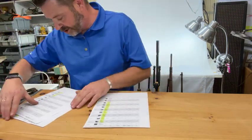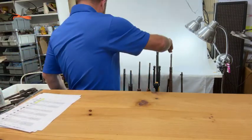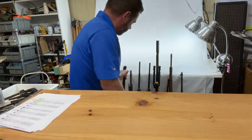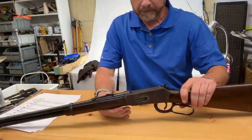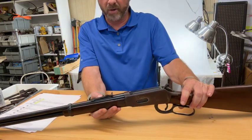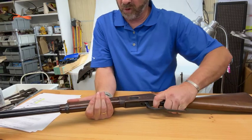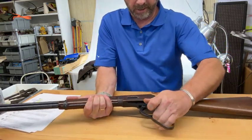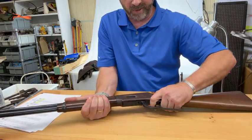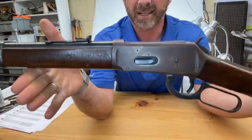All right, let me change my paperwork, and let's start with the Winchester lever action. We've got it right here. So what we have here is a 30-30 Model 94 Winchester lever action rifle. It works without flaw. I have fired this one as well.